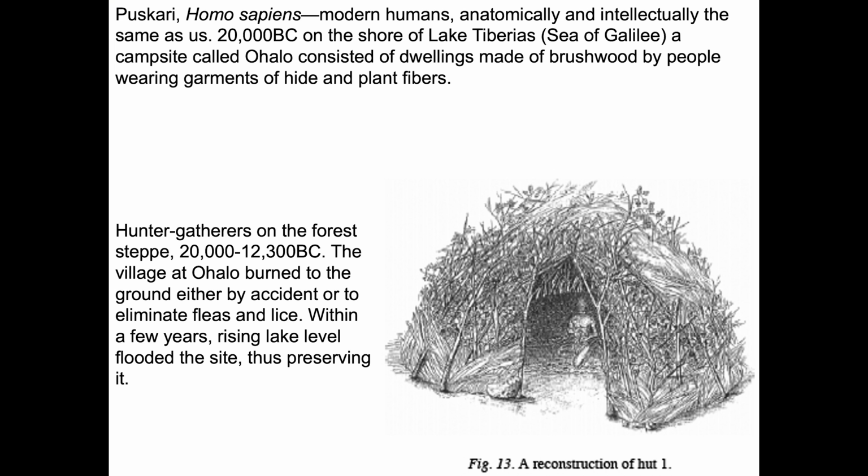Meanwhile, on the other side of the Mediterranean Sea, Lake Tiberias, which is now known as the Sea of Galilee, was occupied by the Pushkari people. These are Homo sapiens. This is about 22,000 years ago. This site, called a hollow, consisted of dwellings made of brushwood by people wearing garments made out of hide and plant fibers. The hunter-gatherers of the forest steppe that lived at this village either burned it down by accident or they burned it down on purpose to eliminate pests like fleas and lice.